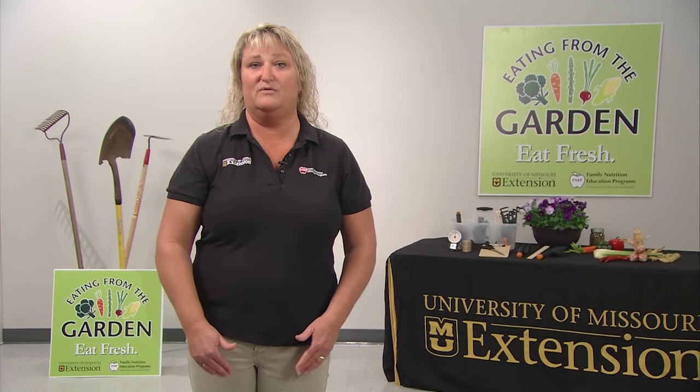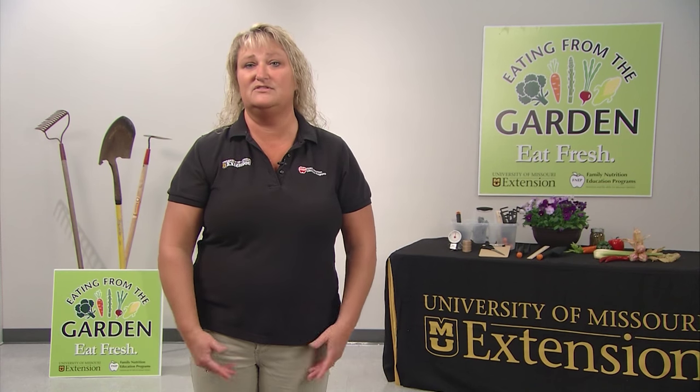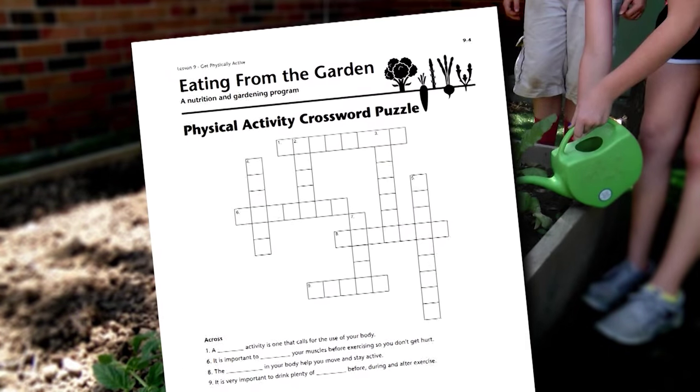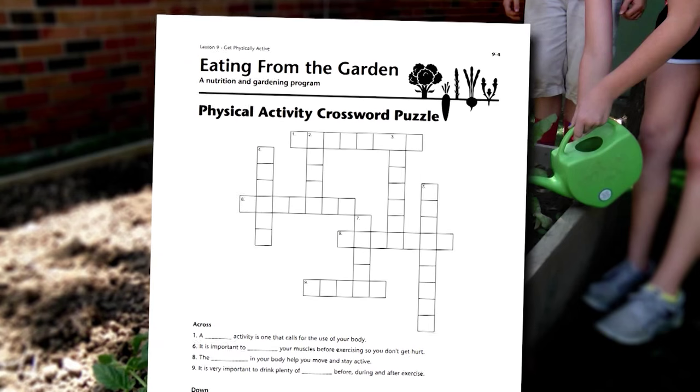Explain the difference between aerobic and anaerobic types of exercising. The importance of cooling down. Remind students that they need 60 minutes of physical activity every single day. There is a handout, Physical Activity Crossword Puzzle, that is a really good worksheet to use as a review of the physical activity at this time.